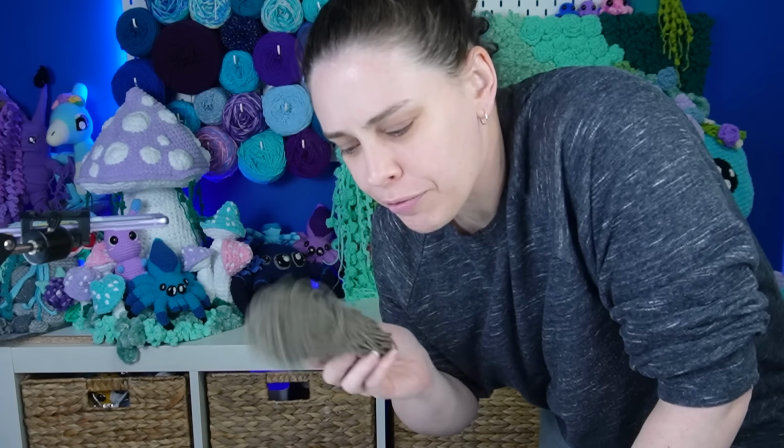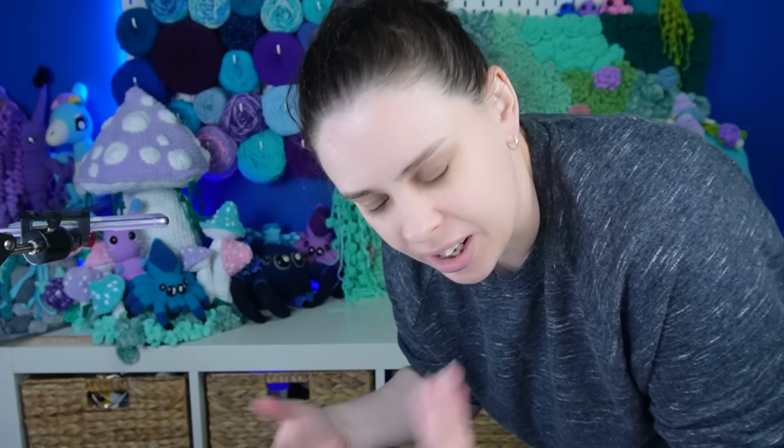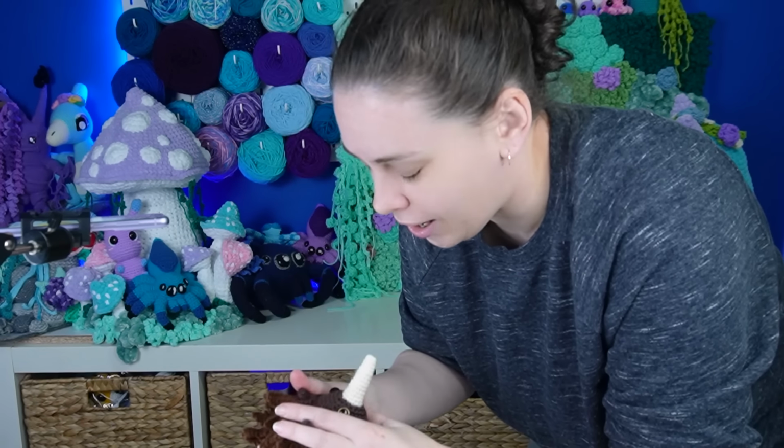I'm actually going to use a different brown for these other spikes I'm going to crochet, just because I want to see what it looks like with a mixture of the different browns, because I've already got that, seeing as the first round was crocheted in a completely different yarn anyway. But yeah, I'll give that a go.